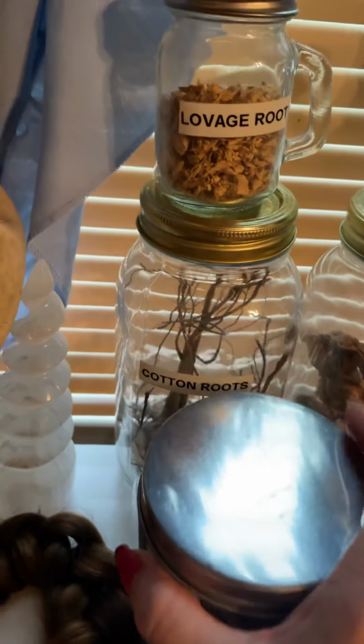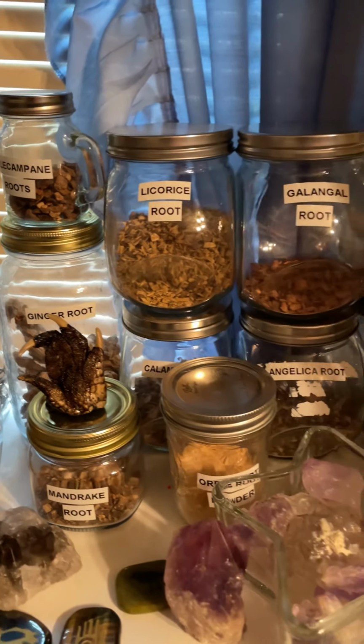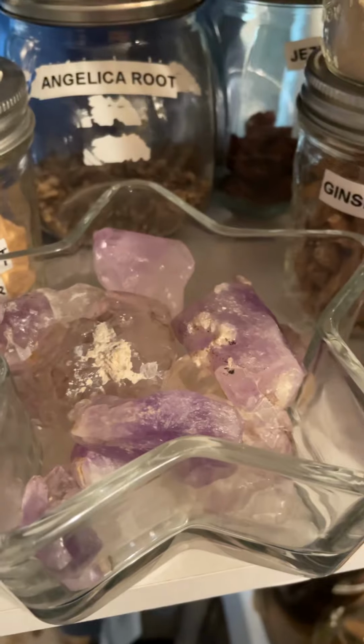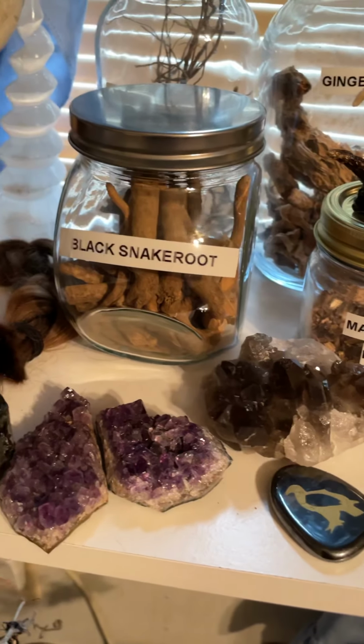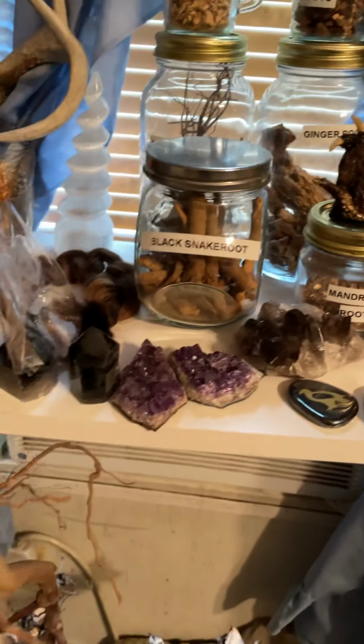These are all roots here. All of these we dug up. These are raw amethyst. I'm gonna have to tag Lady Grave Dancer in this if I know how. I'll try to figure it out because she also wanted to look at the room. And this is a cotton from a cotton field, a farmer's cotton field. Got that. Hung it upside down. I think it looks pretty neat.